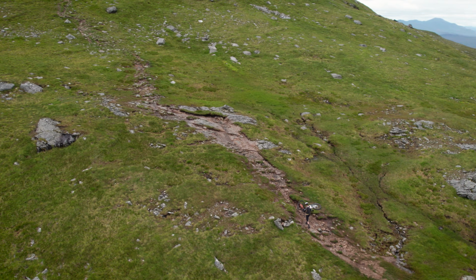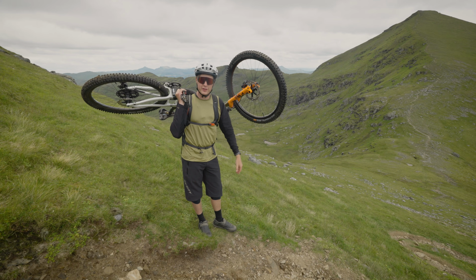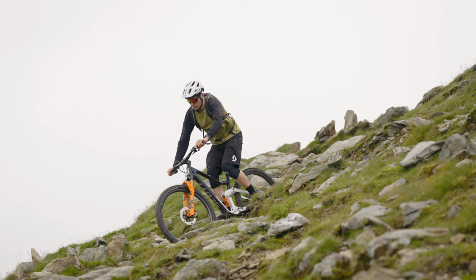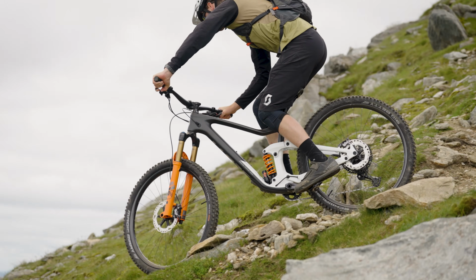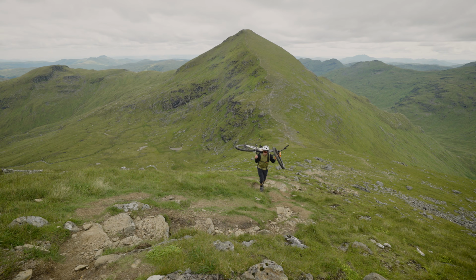That was an epic descent. I mean, look at the trail that we've just come down. Absolutely incredible. And I don't think the camera in any way will do it justice for just how technical it is. Some of the switchbacks, you're dropping off rocks into them, doing French turns around them. They're just absolutely insane. And now we're on our way to summit Ben More.